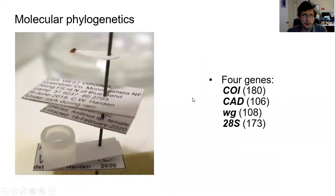Since these are so small, I've been doing whole body extractions, which makes it a lot easier to dissect these because all the musculature is digested. And my goal has been to sequence these four genes for every species I have. And in parentheses there are the number of specimens I have those genes sequenced for. That's a mitochondrial protein coding gene, CO1, two nuclear protein coding genes, CAD and wingless, and then a 28S ribosomal DNA fragment.